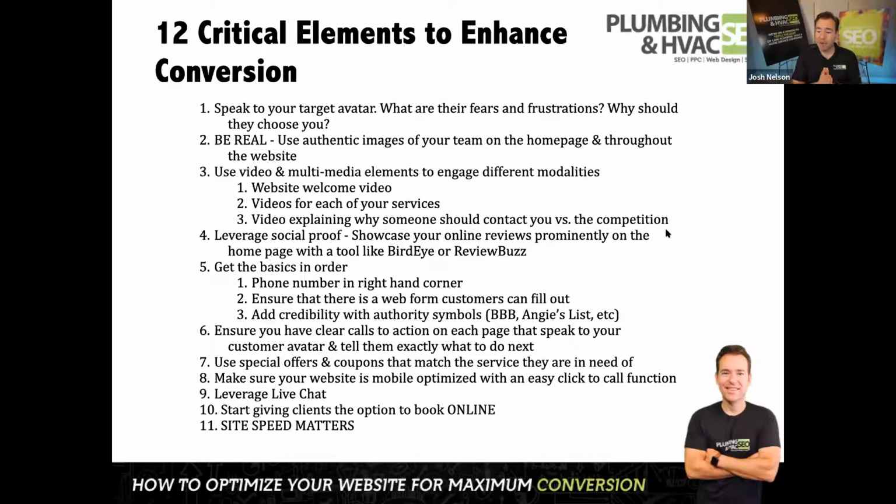Site speed is mission critical for conversion. So just looking at your website, making sure that it loads fast, and we're talking about, in a matter of seconds, as opposed to like 10 or 15 seconds, is super important. I'm going to give you some tools like GTmetrix that will make it easy for you to say, okay, are we having a load speed problem that could be causing us conversions, that could be causing us lost opportunities?